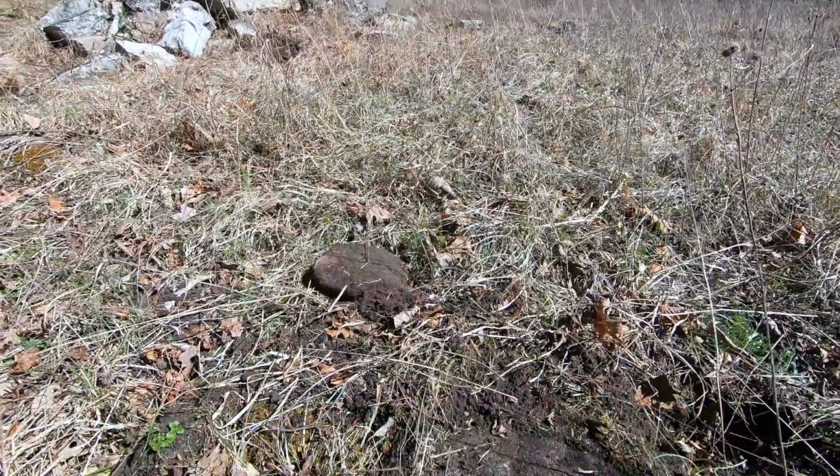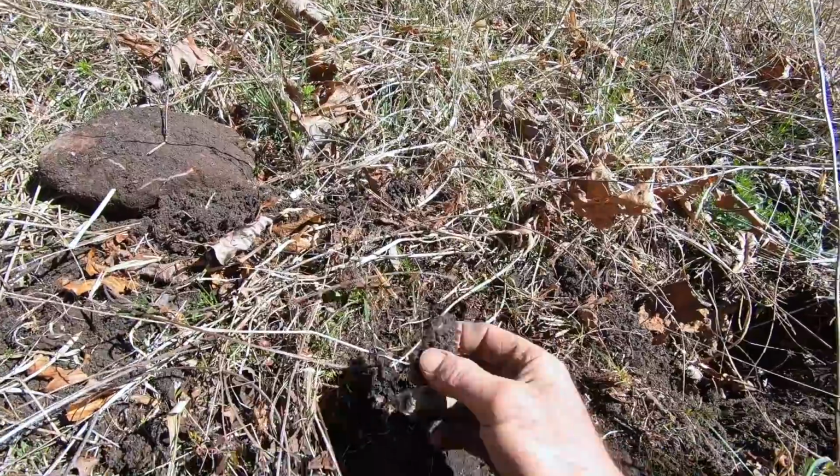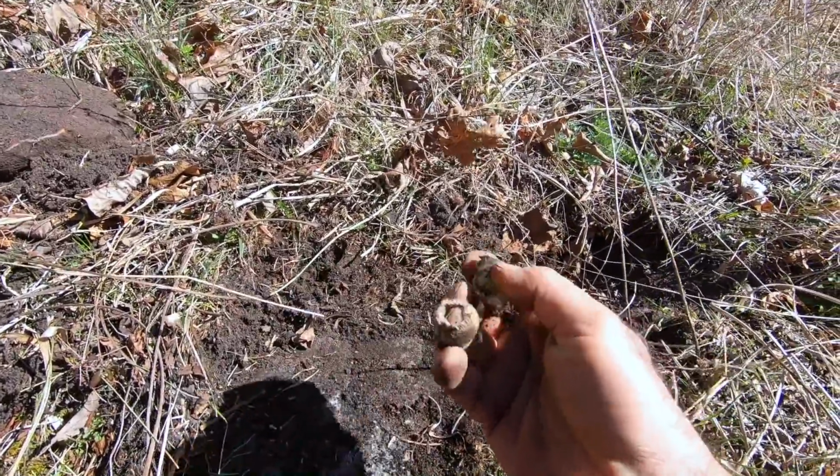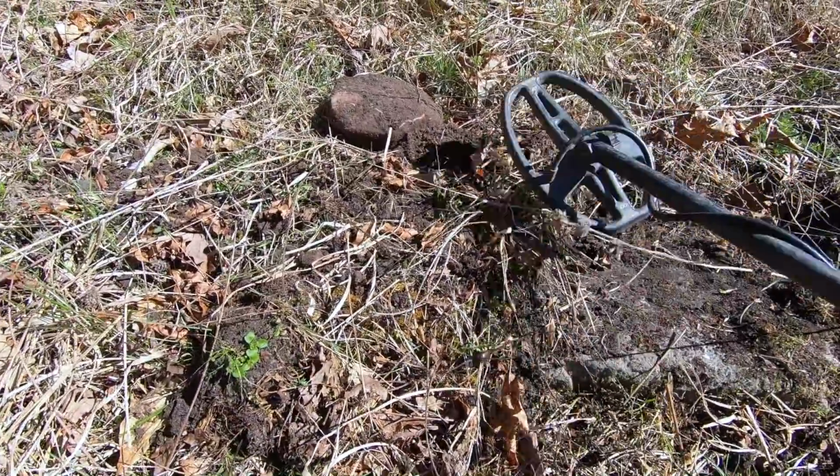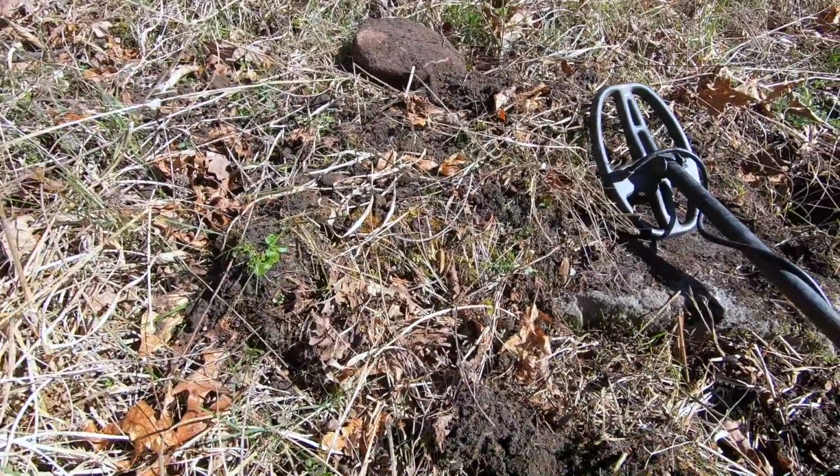raised mound. I did get a good signal. Some glass in here. Oh, that's weird looking. I don't know how old. That could be old, but I got one kind of a mid-tone over here. Let me put my headphones up so you can hear it.